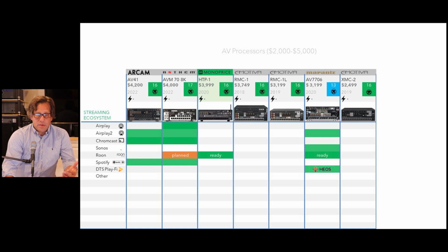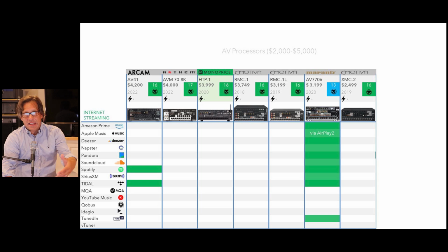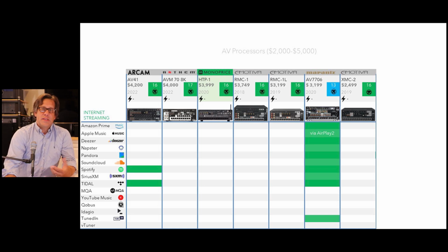But that's it. A few of these do support things like AirPlay and Chromecast and Spotify, but it's spotty on the supportive ecosystems. Marantz has their HEOS, and we have that running here. As far as supporting internet streaming directly, Marantz gets it all from their HEOS, and they do well with that. Not a lot of advertised support. Of course, if you have your phone connected through Bluetooth and it's talking to these services, you get it kind of that way, but it's not the same as having native support.